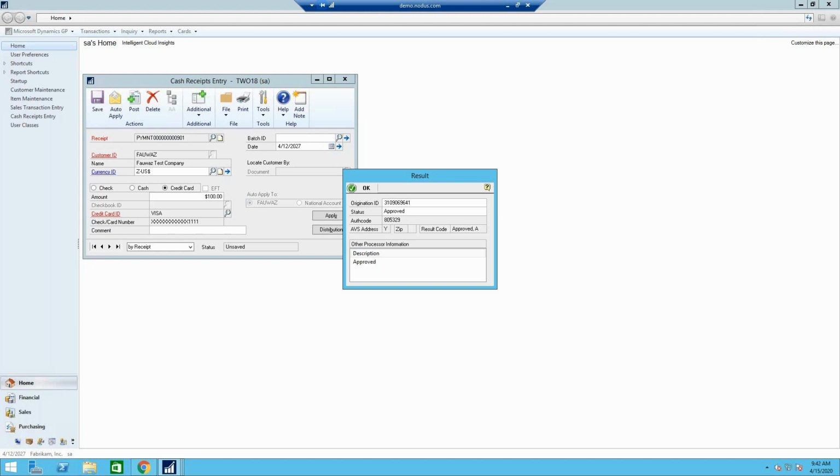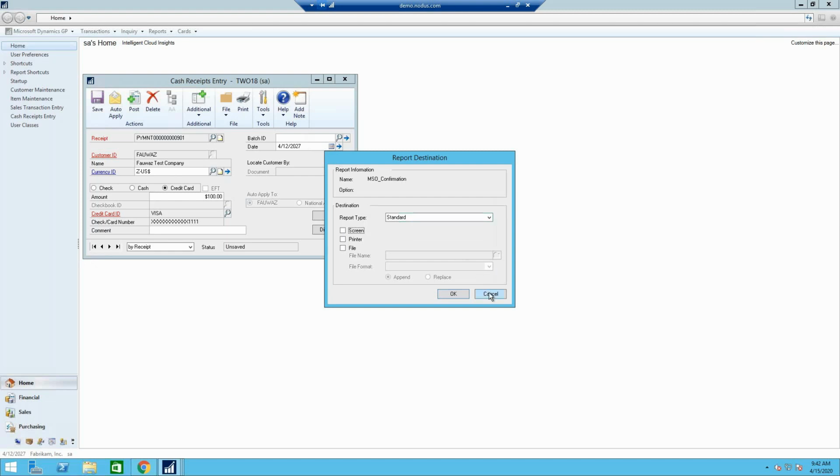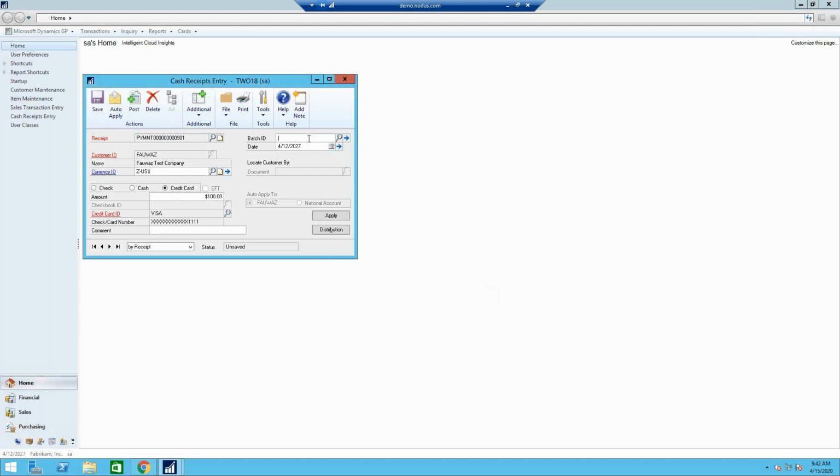The system will automatically process the payment, and it will send the confirmation to the customer. By the way, anytime a credit card is processed, even from the batch processing that Sherry showed you earlier, in the back end we automate the email delivery of the receipt. So the customer will automatically receive payment confirmations, and you don't have to print out something or send it yourself. The system will do that in the back end. And that's it. The payment is processed in real time. If this was declined, it would have been declined.